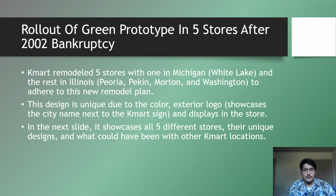Rollout of the green prototype in 5 stores after the 2002 bankruptcy. As a result of the green prototype, the first store that Kmart remodeled was the one in White Lake, Michigan. This store was remodeled in late 2002 with the idea in mind in March 2002. So Kmart went ahead and remodeled 5 existing stores, with one in Michigan, the White Lake one, and the rest in Illinois, which were in Peoria, Pekin, Morton, and Washington, to adhere to this new remodeling plan.